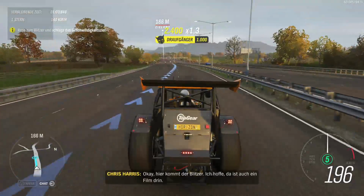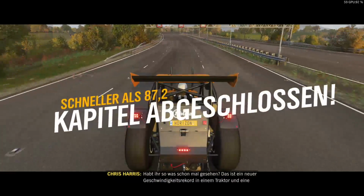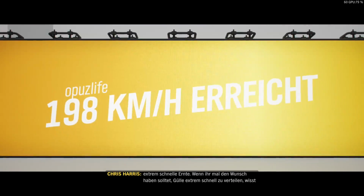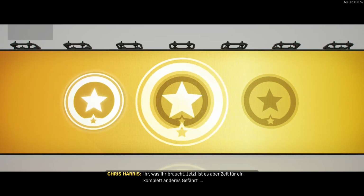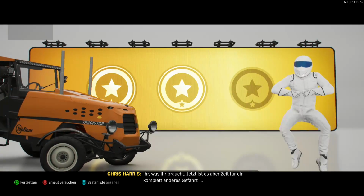Right, here comes the speed camera. Hope they put some film in it. Whoa! Have you ever seen anything like it? That's a new tractor speed record and some impressively fast farming. If you want to spread slurry in a hurry, you know what you need. Now, though, it's time to hail a ride in something completely different.